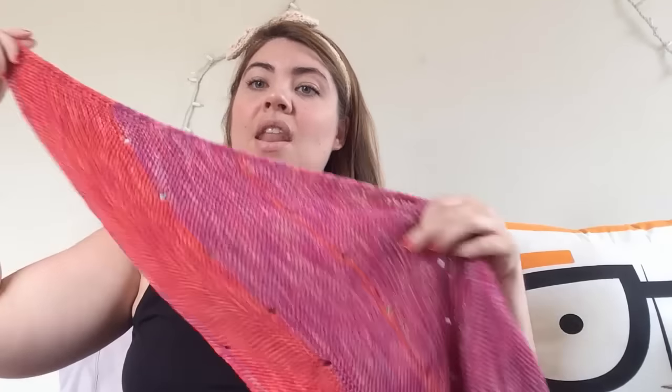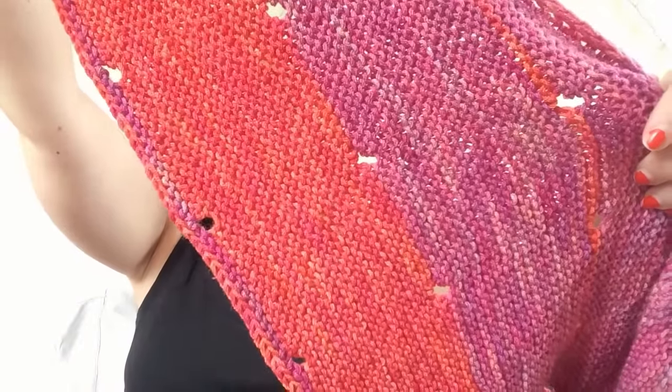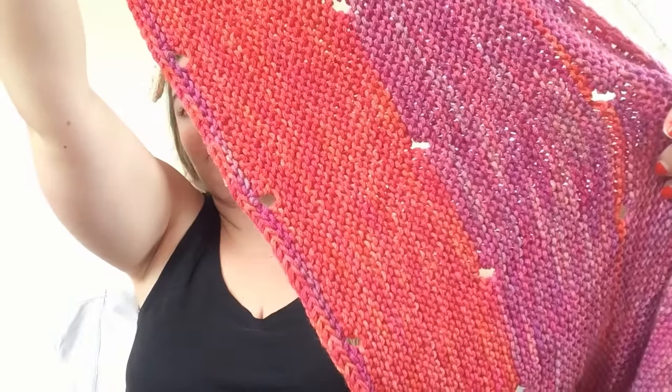And then this wedge took a little over 50 grams of yarn. So then after this wedge, I decided to switch to the coral. I did that, and then I striped 1 stripe of the purple at the bottom, and then I did the I-cord bind off.